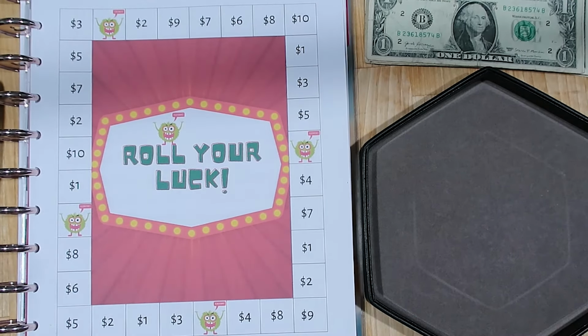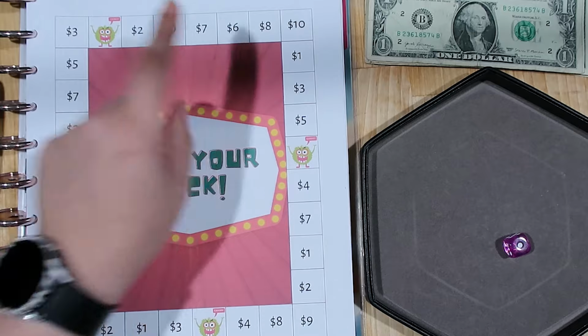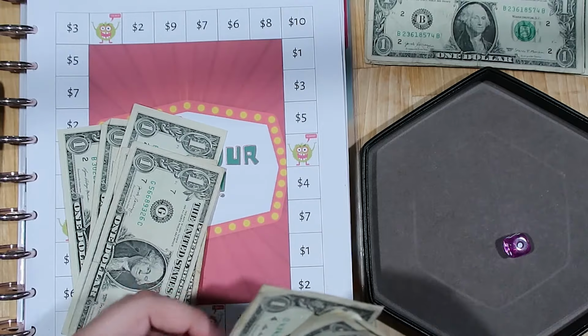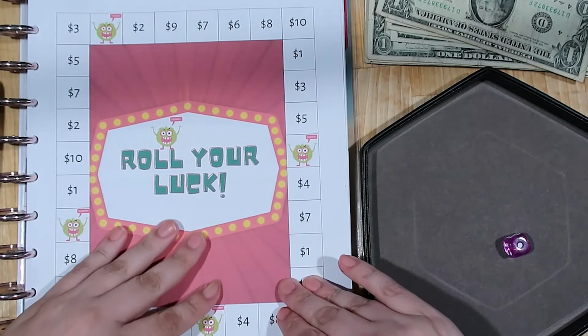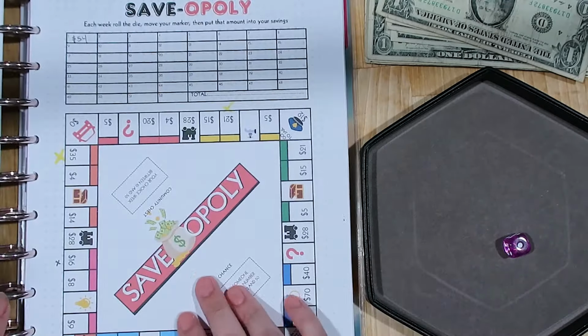We're gonna pick a random spot to start. We're gonna start right here, and we're gonna go just 1. So we're gonna do $6 for Roll Your Luck. 1, 2, 3, 4, 5, 6. And then we're gonna move on to the final challenge here, which is Save-opoly.